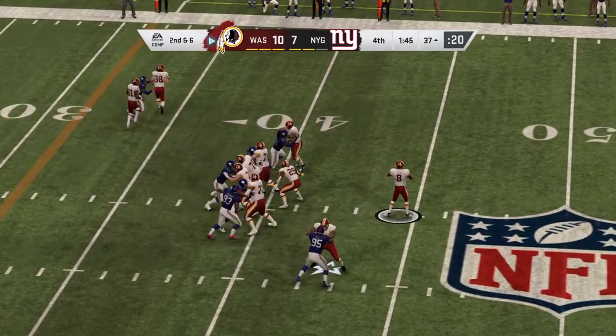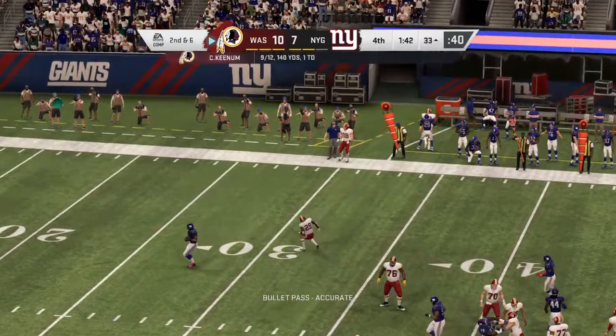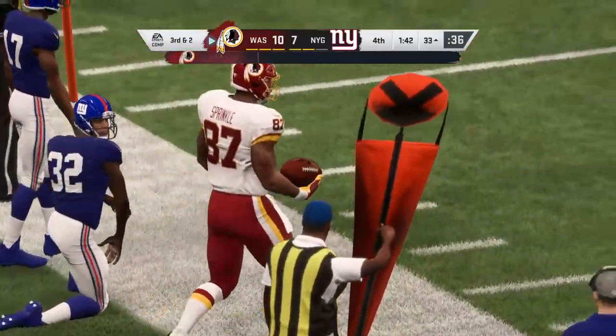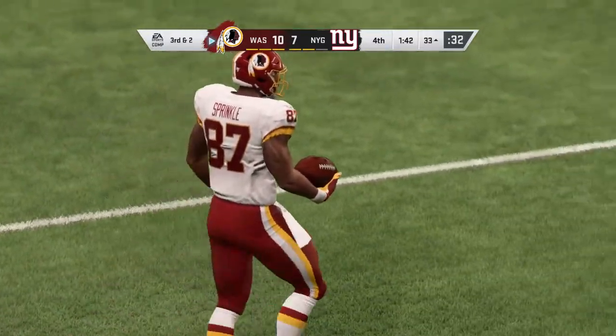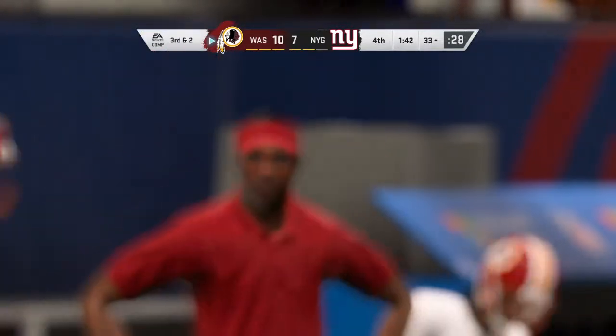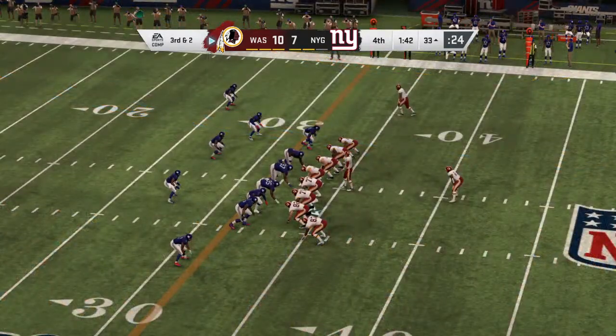Now Keenum. He's got his man on the crossing route. And he gets this down inside the 35 before going out of bounds. That was a nice throw out there to the flat, but they defended that pretty well. The hope is to go ahead and put it on him so he can turn and get upfield and gain additional yardage. There just wasn't anywhere to go on that play.